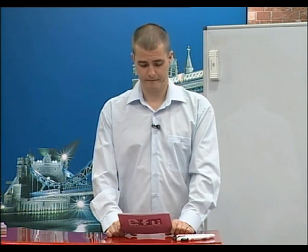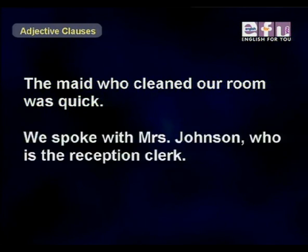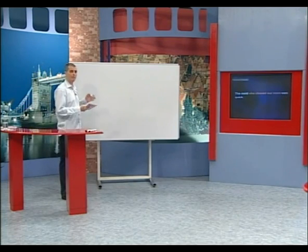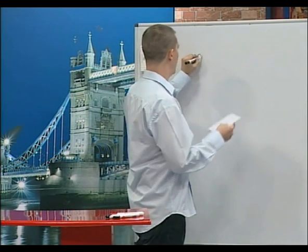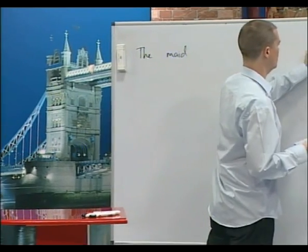Now let's look at adjective clauses beginning with who. Here are some examples. The maid who cleaned our room was quick. We spoke with Mrs. Johnson, who is the reception clerk. Now, in the first sentence, who cleaned our room is the adjective clause. It describes the maid. So the adjective clause is between the main clause. The main clause, the maid was quick.